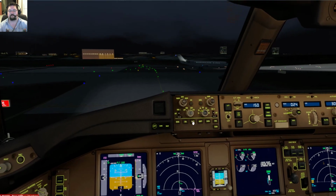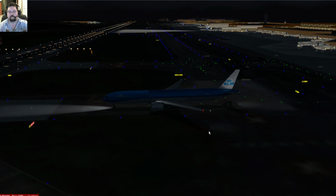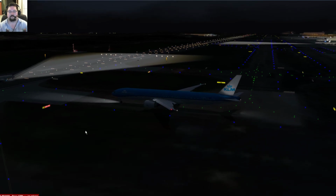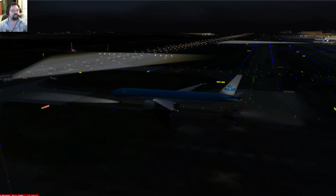Aussie 121, Singapore Tower. Tower, Aussie 121, go ahead. Aussie 121, sorry for the delay. Your departure will be delayed by 1-2 minutes due to departing on the other runway. Sorry for the inconvenience. No worries, Aussie 121.